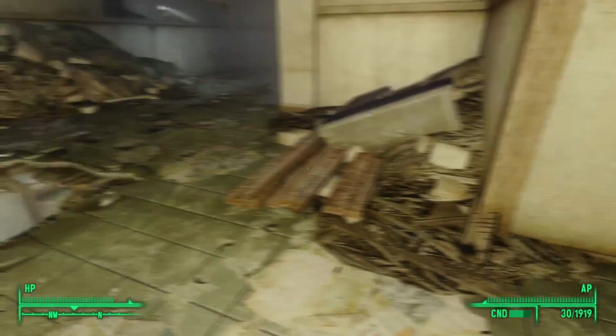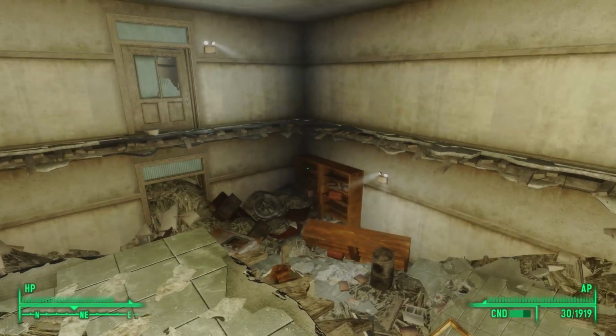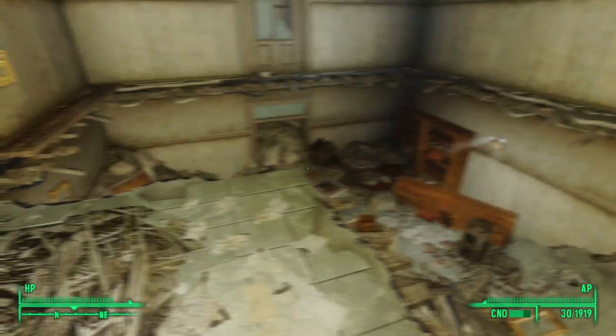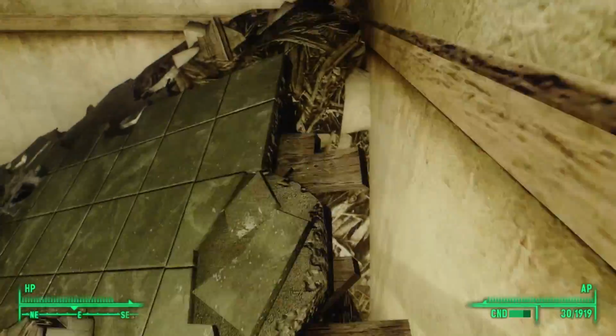The only thing of interest in this room is a door to the north. This is the door we saw when exploring that room with the pre-war book and the first aid kit. The floor is almost completely gone. We have to find a way to sneak around to get to that door, but it's a bit tricky.